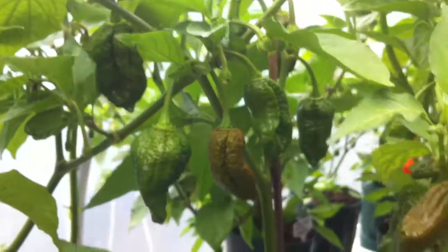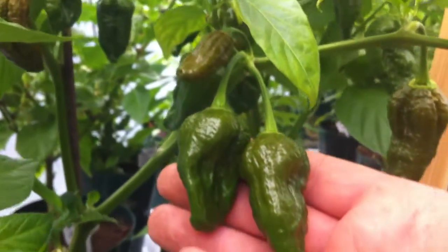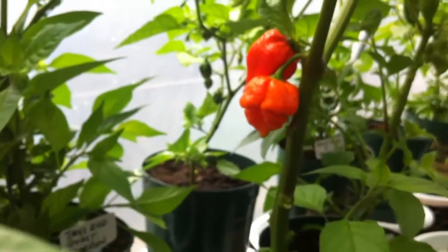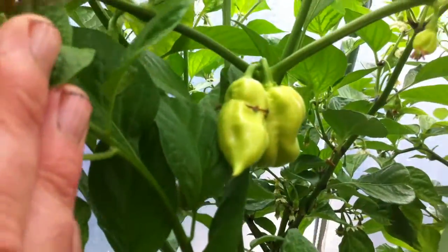Some chocolate butchlaceas. Thought these were red until they started turning brown. So there you go. See what happens with those. Some more in there, quite a lot of those. Going through to a tube of peat nagas. Some more white butts there.